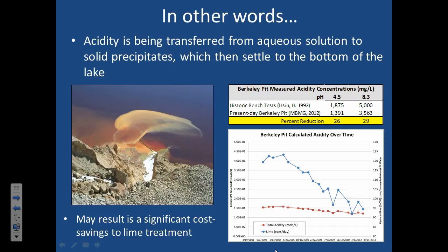But those are only two data points, right? So if you actually model this and calculate the acidity, you could do that if you have water quality reports, which we do. It pretty much correlates pretty nicely with this data right here. There's about a 25 to 30% decrease in total acidity over time. And so why is that important? Well, it takes about 2 moles of lime to treat 1 mole of acid. So treatment costs.